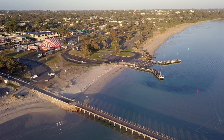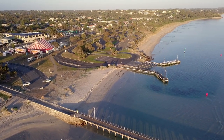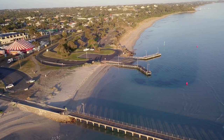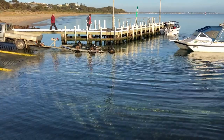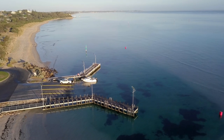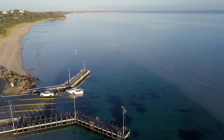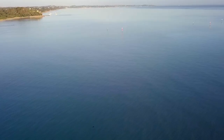The ramp is situated just south of the pier, but one thing to keep in mind is that even though it is a great boat ramp, it can be dangerous on strong west winds. Once you launch, you must go to the left along the shore as the markers indicate, and then sharp right straight towards the middle of the bay.